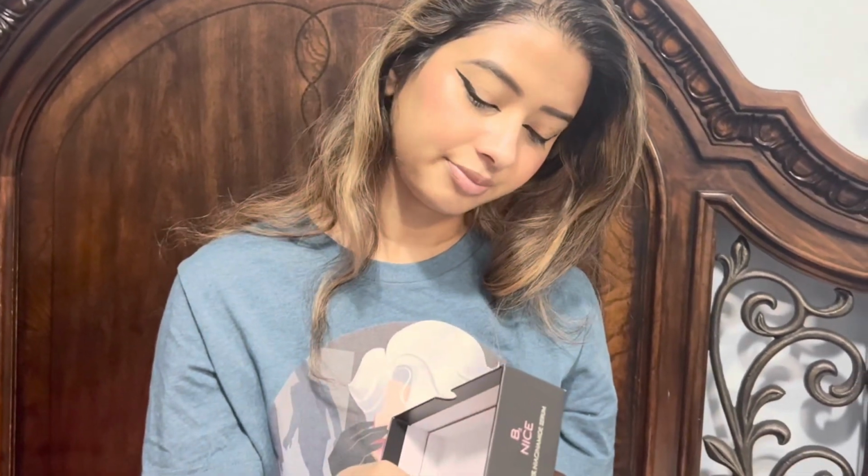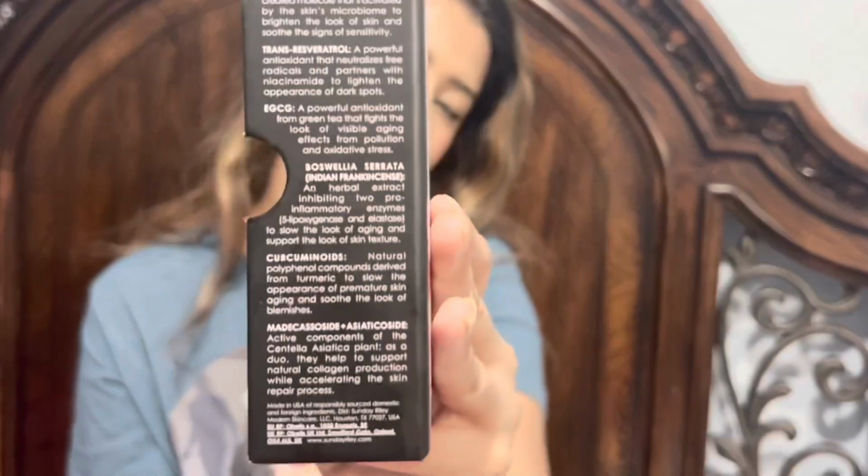Really nice packaging, and it says that it's B Corp certified, which means they meet the highest standards of verified social and environmental performance, public transparency, and legal accountability to balance profit and purpose. They're also cruelty-free and energy efficient. So over here in the box, they list what each of the key ingredients does.